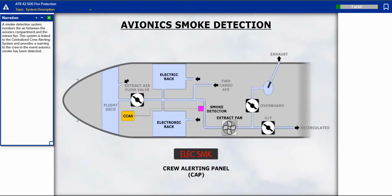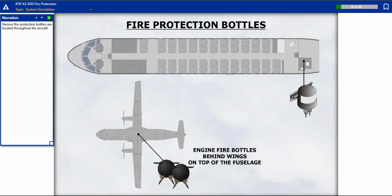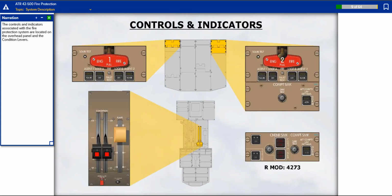A smoke detection system monitors the air between the avionics compartment and the extract fan. This system is linked to the centralized crew alerting system and provides a warning to the crew in the event avionics smoke has been detected. Various fire protection bottles are located throughout the aircraft. The controls and indicators associated with the fire protection system are located on the overhead panel and the condition levers.